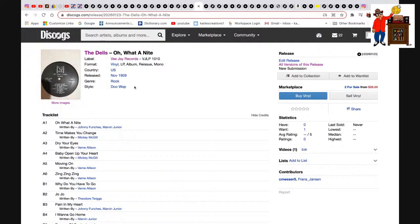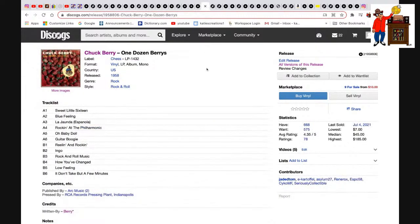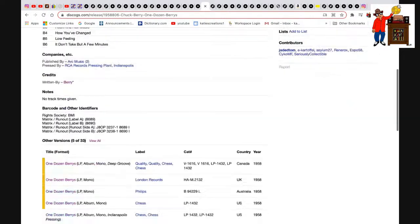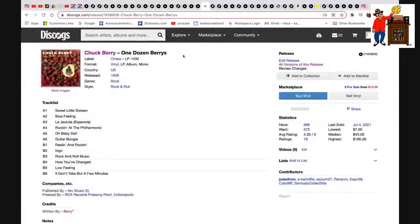So this is all in the details, and it's just fascinating because you can really do a deep dive into these records and the presses and the details, and just going on Discogs and doing a couple of searches through the different presses that they have, you will be able to easily spot those differences and figure it out pretty quickly.